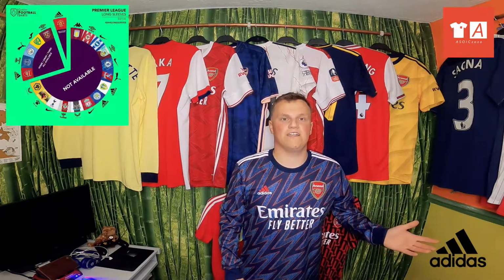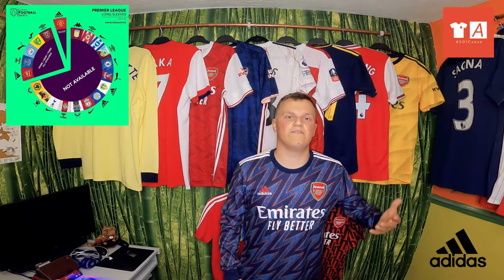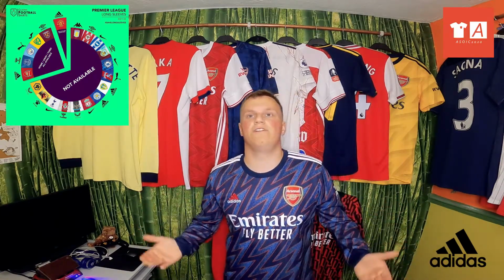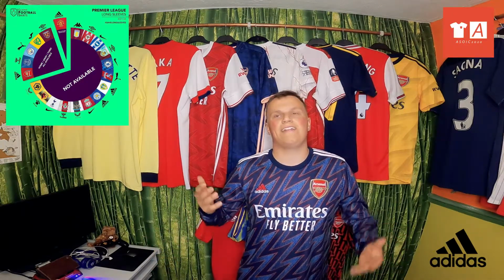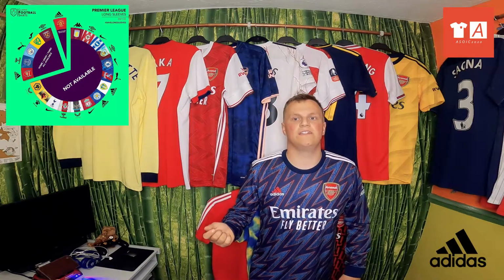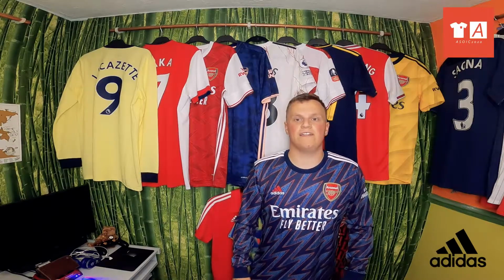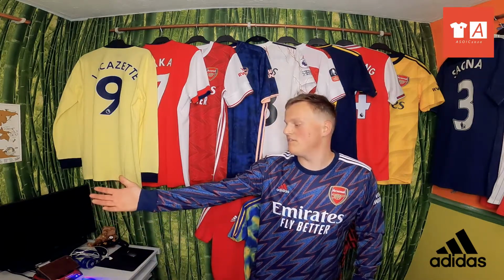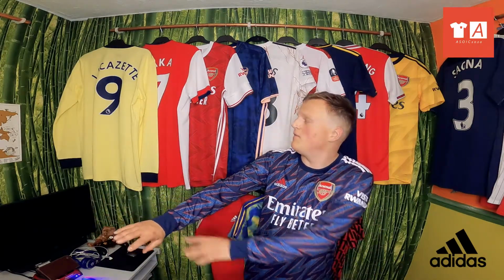I couldn't honestly believe that a statistic has come out this season that only 5 clubs in the Premier League offer long sleeve on all of their versions of the shirts, and I think it's Man United that only offer it on the home shirt this season. I think it really is a dying art, the long sleeve shirt, and you know, they do look pretty awesome in some versions. I really like the long sleeve on these, carrying on the lightning bolt.